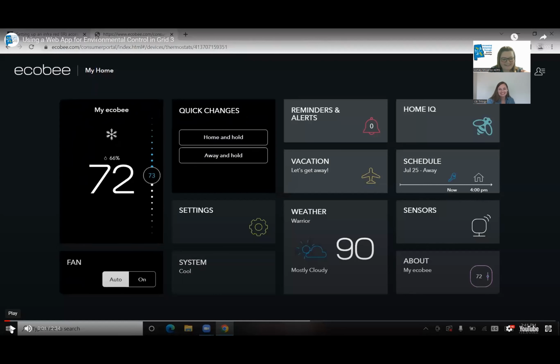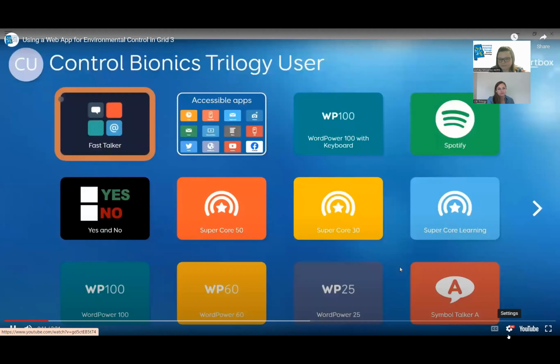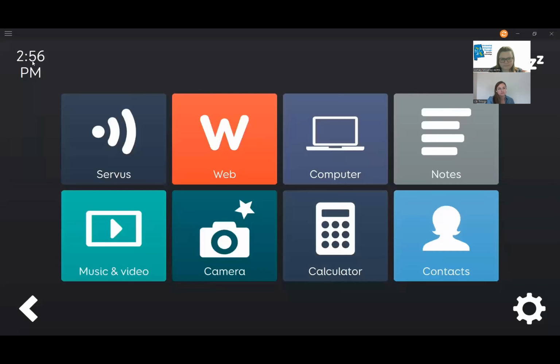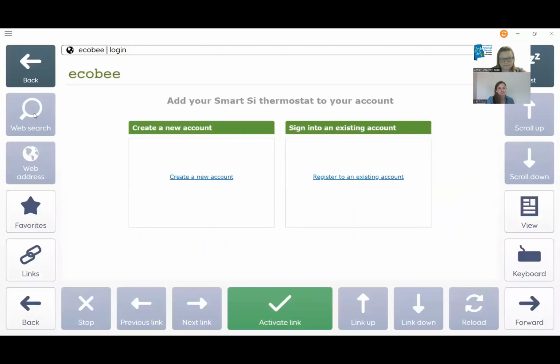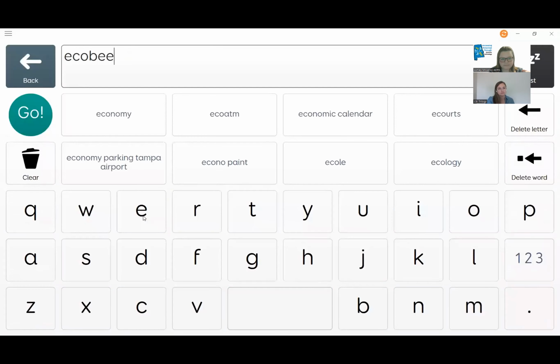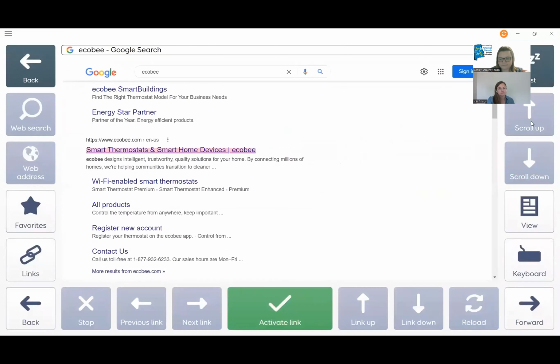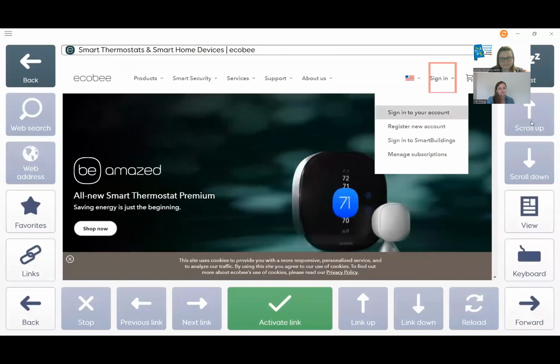Yes. What I want to be able to do is control the web application for my Akobe smart thermostat with my communication device. So this is how I set it up on my device. I'm going to open up Grid 3. This time let's use the Fast Talker set, which has some default web apps already. I'll click on web, then web search. In the search bar, I'll type Akobe, then locate the website on Google and log into my account.